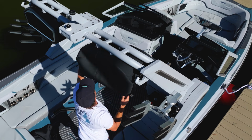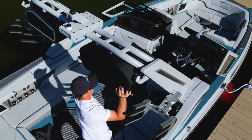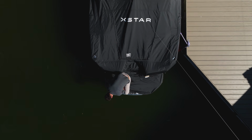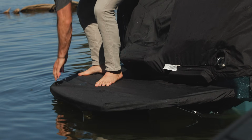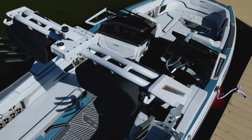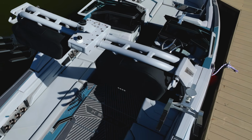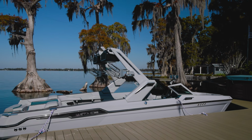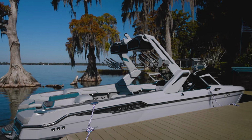Then there's the extra protection, the stuff you throw on for storage, transport, or when the boat is moored dockside for a while. A platform cover keeps the area protected from the elements. Speaker and sound pod covers safeguard the audio gear from unnecessary exposure. It's small steps that pay off when you uncover everything and it looks exactly how you left it.